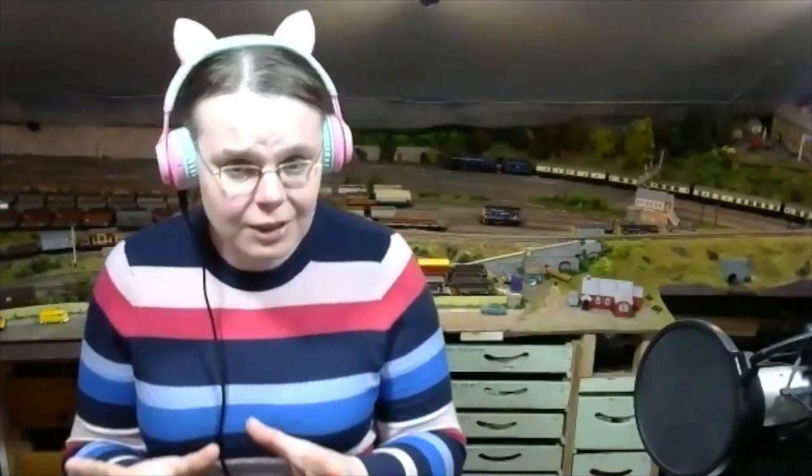And I've often seen it said that we're almost in a golden age of models at the moment, because the actual manufacturing technology, the prints and the finish of the models, have improved so much that we've never had it so good. But what I have noticed is that along with that, the availability of models has dramatically changed.